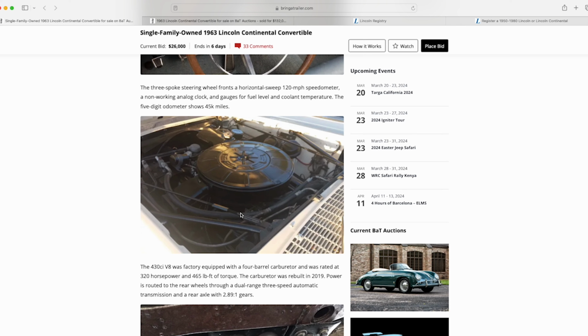What stands out, of course, is it is an AC car. It is a 3-port fuel pump, which is fantastic. And we can see that at some point the coil was relocated.